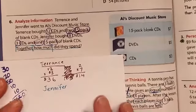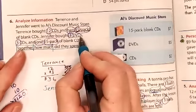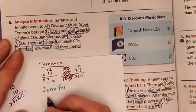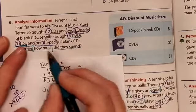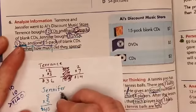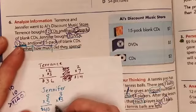She bought 8 DVDs. I'm going to underline it, 8 DVDs. I'm going to go over here. DVDs are $5 each. So again, we're talking equal groups. We're going to do 8 times 5, which is $40 in DVDs. Okay. She bought 3 CDs. So CDs are $3 each. So I'm going to take 3 CDs times $3 each would equal $9.